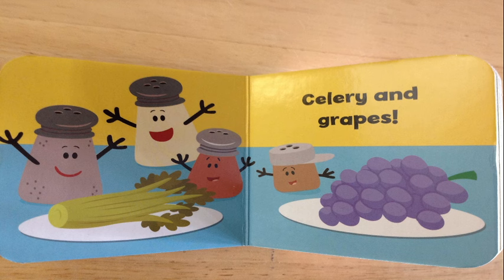Yay! You learned the celery and grape song. Great job, my friends. And I know you spotted, but one thing more. Which one is the celery? Which page is it on? Is it on the right or the left? If you said it's on the left, you are so super duper smart. You knew it. Excellent job.